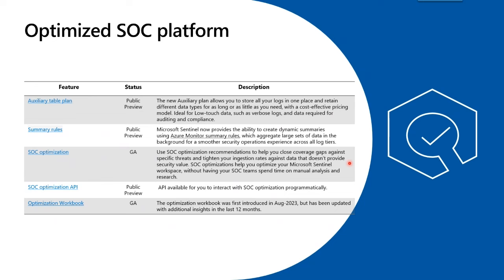And not only do you get the visibility, but you also get out of the box recommended actions, right? So we provide actionable recommendations such as, hey, maybe there's a table that you are ingesting, you're not using it, but we have out of the box content, right, that you could deploy and get immediate benefits. Or maybe you might have tables that you don't need to create detection rules for, but only for compliance purposes. And we will recommend the user to change the data plan, right, to a cheaper ingestion tier.